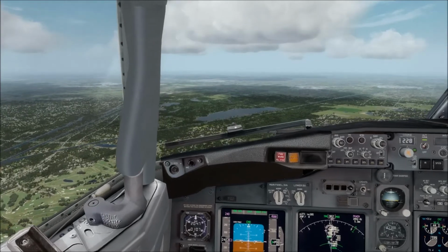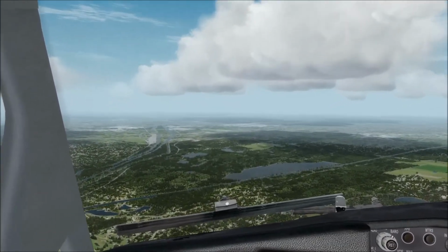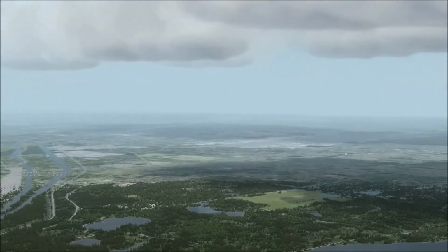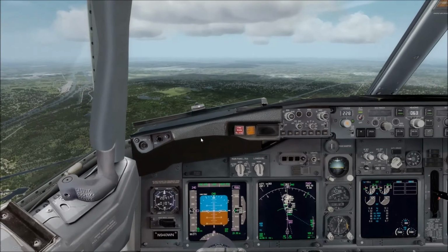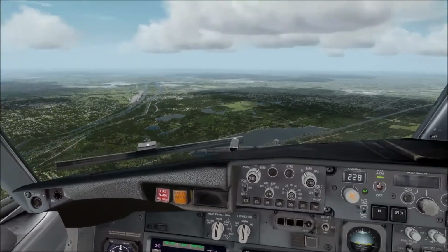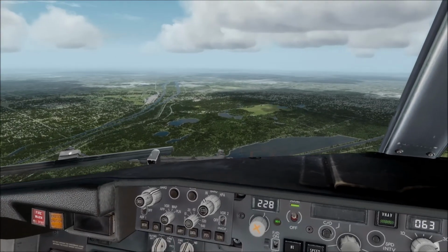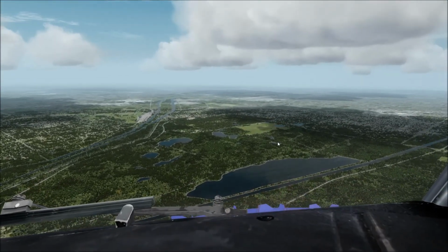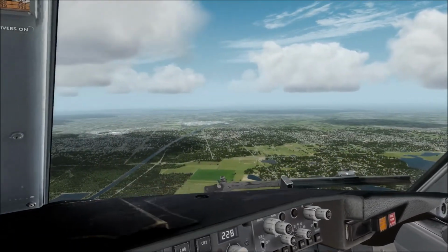So if we look just out kind of off the nose at like 11:30 here, should be able to see the field. There it is. I believe that is Midway right there. And this is the runway that we'll be landing on, if I'm not mistaken. It just looks absolutely gorgeous, these views. Yeah, stunning. Wow.